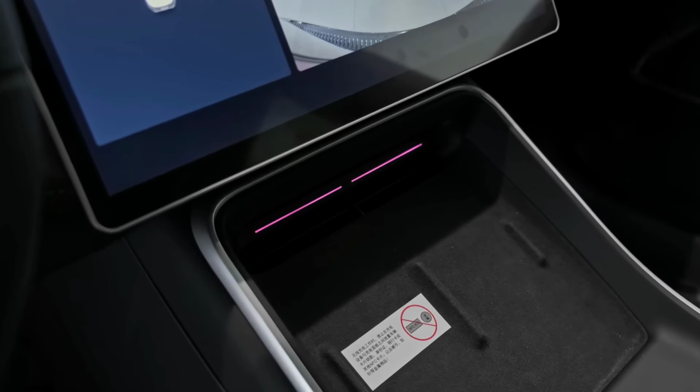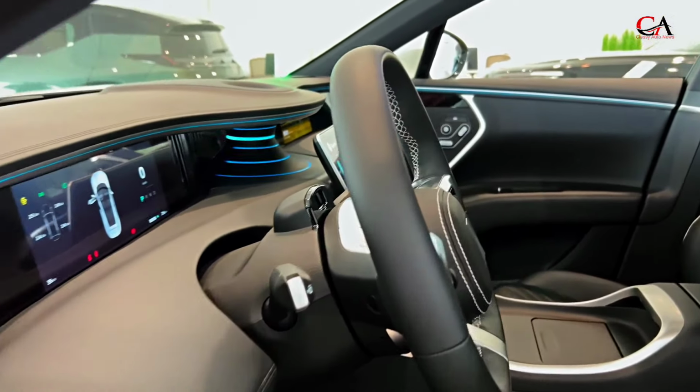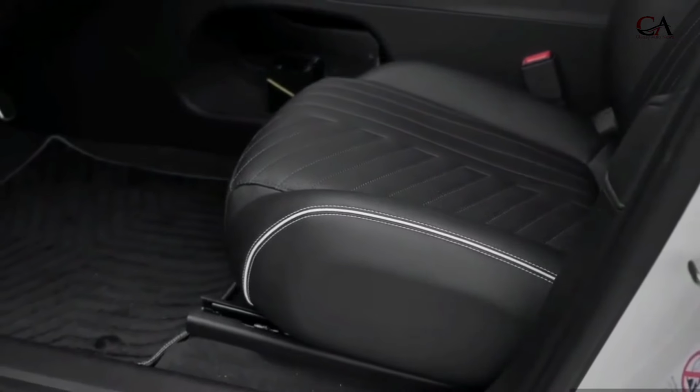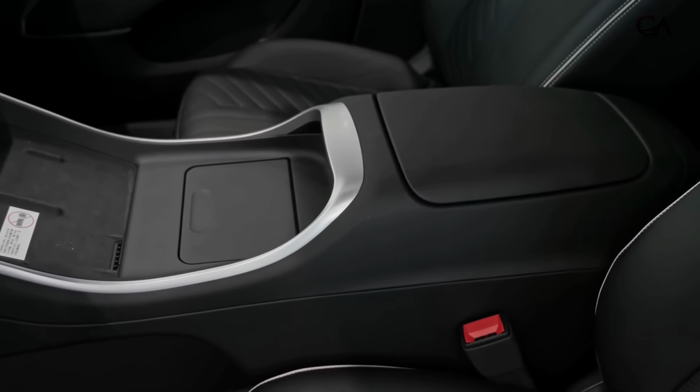A CTP ternary lithium-ion battery pack that CATL supplies powers the motor. Available in two capacities, 116 kWh with a 680 km range and 90 kWh with a 555 km range.